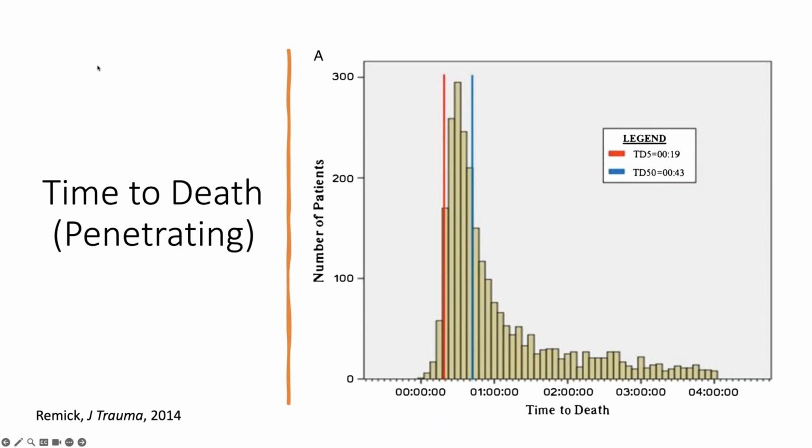It's particularly critical in hemorrhaging patients, even more critical in penetrating hemorrhage patients. So always in the back of your mind, you should have that ticking clock: for every minute that's delayed in getting them to surgery, a percentage of patients are going from salvageable to non-salvageable.